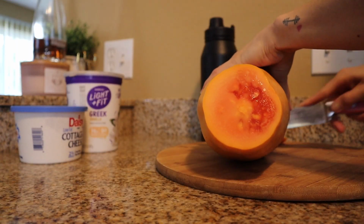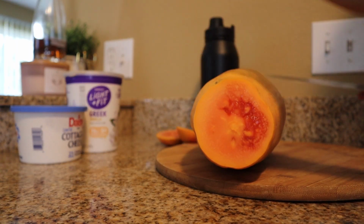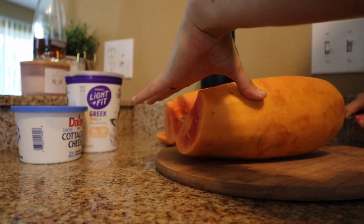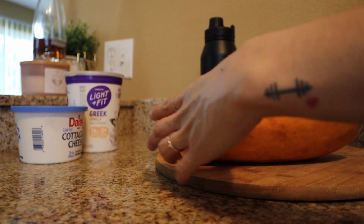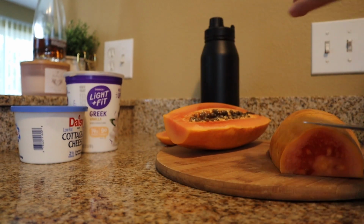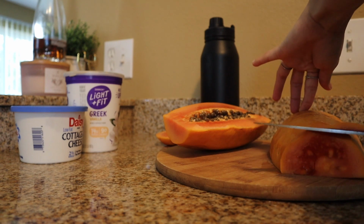It smells so good. Fun fact, guys, growing up, I hated papaya, and for some reason, I've been craving it ever since I lost weight. I've been craving all sorts of fruits and veggies. But I used to hate papaya, like the smell, everything. It's weird how your taste buds can change.